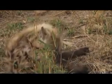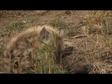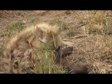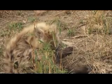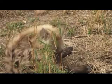I did give you the dwarf mongoose. Yeah, I think that's what we had this afternoon. Steenbok, warthog, yellow-billed hornbill, yeah. And then this morning I just want to correct quickly the lilac-breasted roller. I said in French it was the Rollier d'Abyssinie.